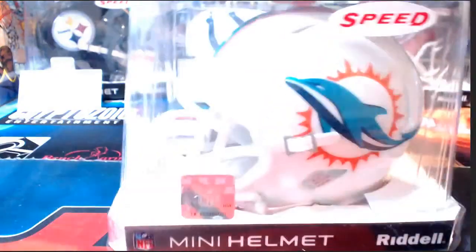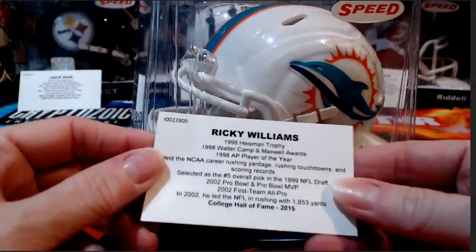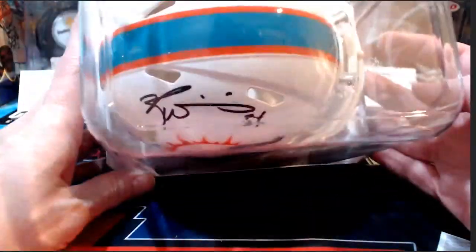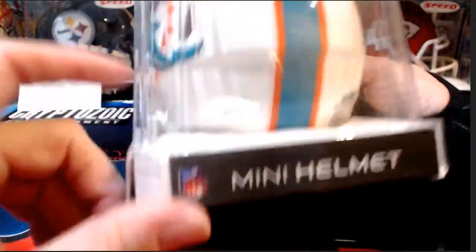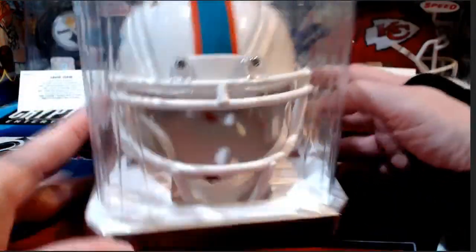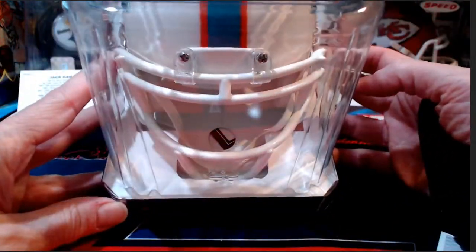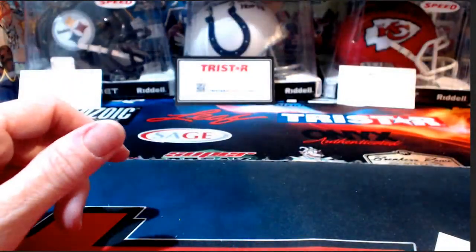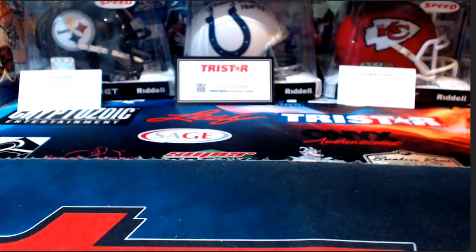Well, come on now, box. All right, it is the Miami Dolphins and the one and only Ricky Williams. Autograph across the top, TriStar hologram authentication on the back. Looks like the paper TriStar is probably tucked down underneath those bottom flaps. There is something tucked in there. That's what it looks like to me.